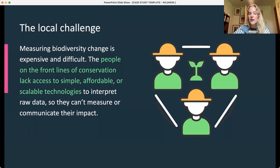So the goal from the organization is really to design a whole pipeline around taking projects from raw data collection all the way through to useful metrics and outputs.